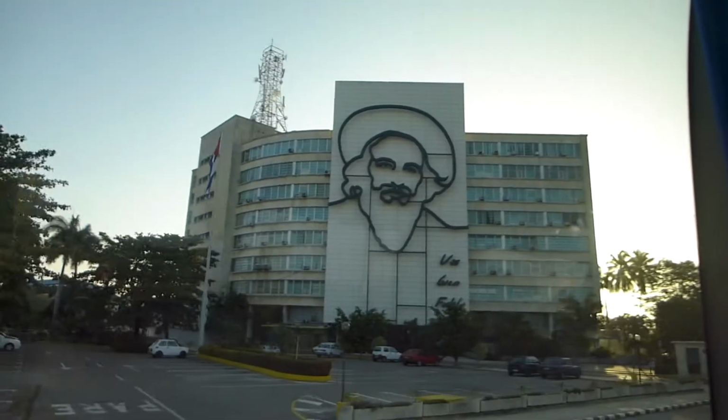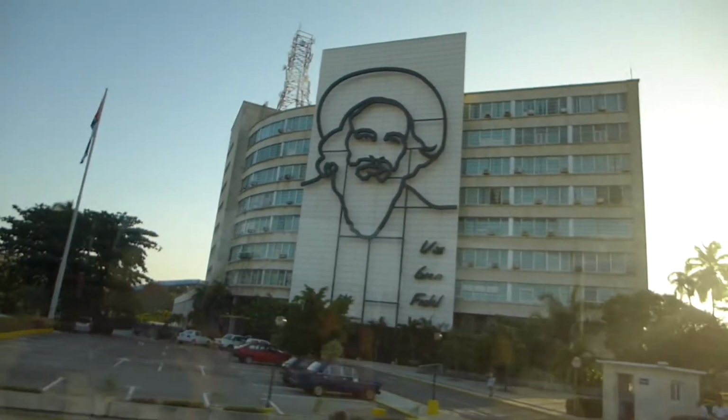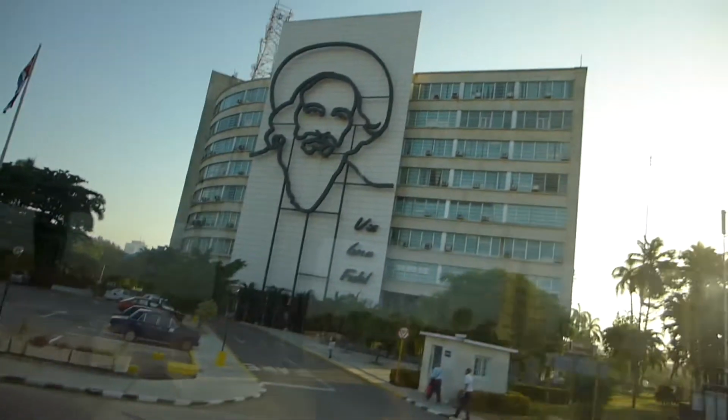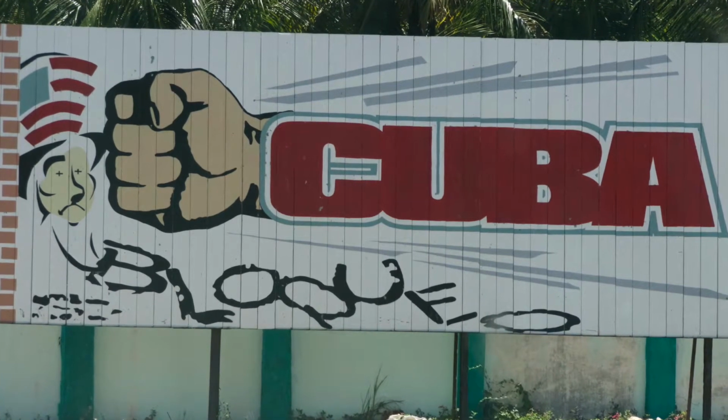Well, what do the people think? Public opinion is not simple and probably varies greatly, but the one thing they can agree on is they want the blockade to end. But Cuba is changing.